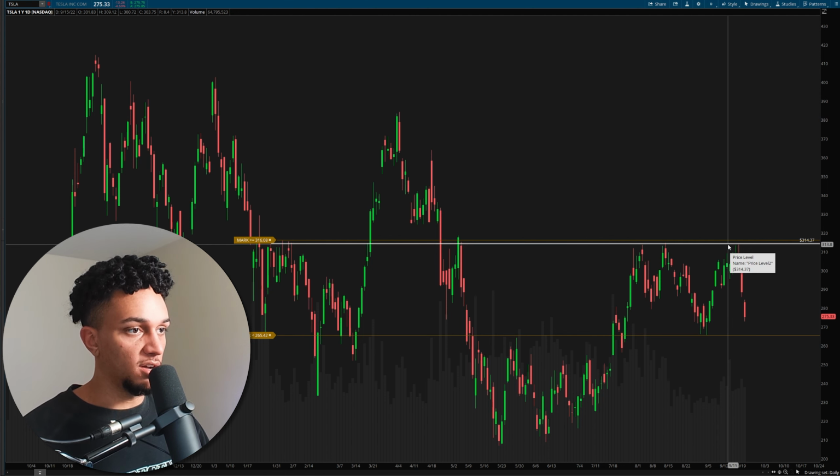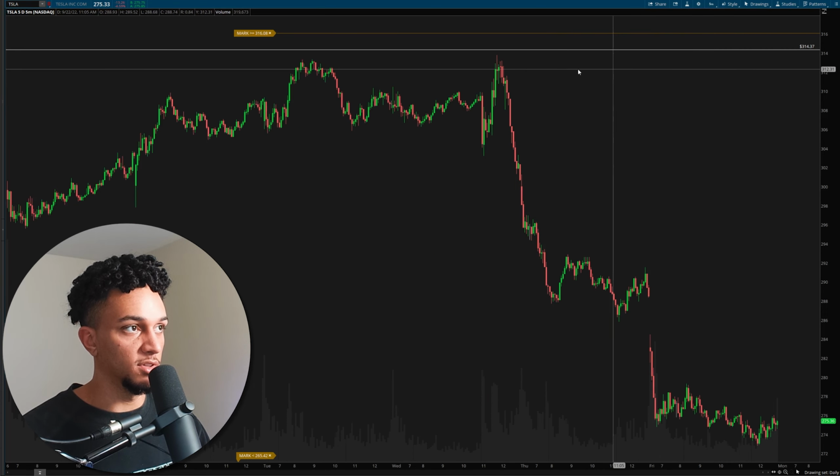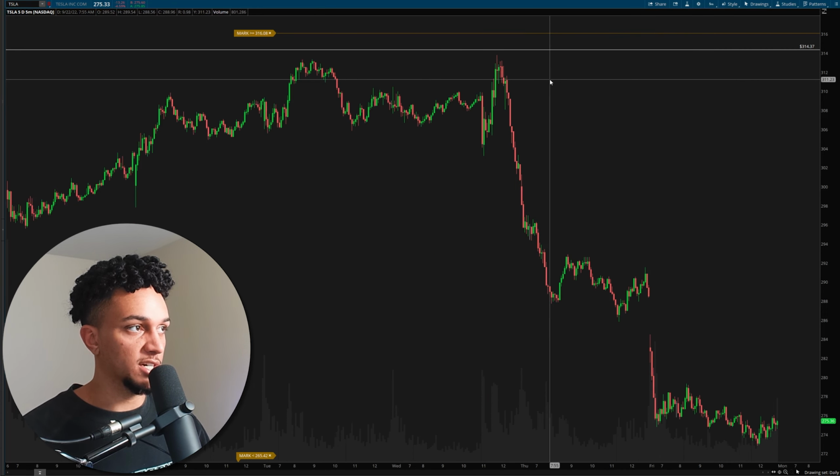So if I'm taking calls, I'm looking to scale out into strength around the 314 area, because I know historically, going back to February, this 314 level has been rejected 1, 2, 3, 4, 5, 6, 7, 8, 9, 10 times. So instead of looking for the breakthrough or the breakout above this level, I'm looking to scale out and secure my profits into strength, rather than getting hit with a nasty pullback into this level, even though you guys should have known this rejection was coming because it's been rejected 9 times in the past year.